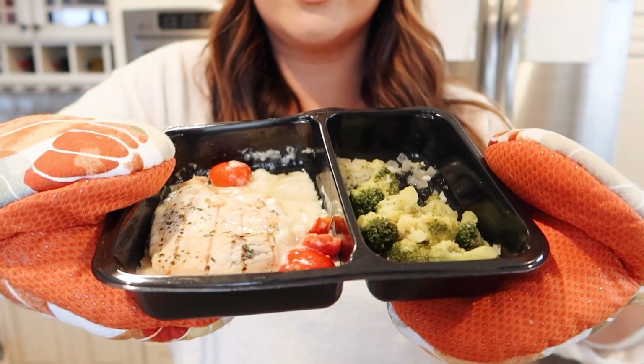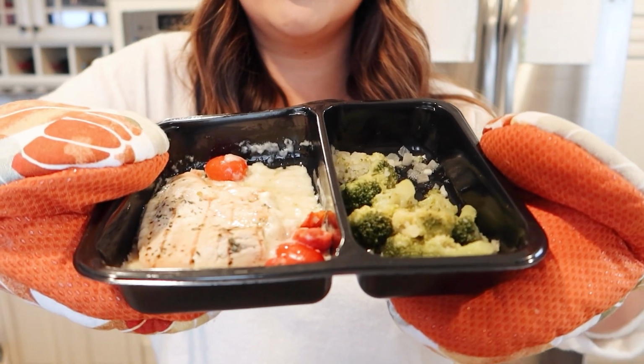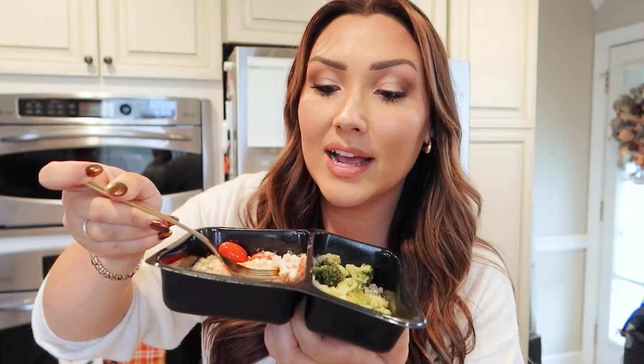So this is what she's looking like right out of the oven. It looks so good. Look at all that cheese. And I'm just gonna eat it directly from the container because that's less cleanup for me. I literally can just finish, throw it in the trash, and I'm good to go. But let's try it out. It's still so hot. Whoa.